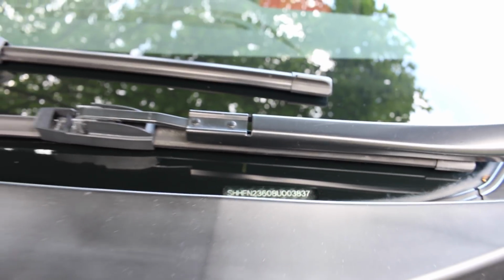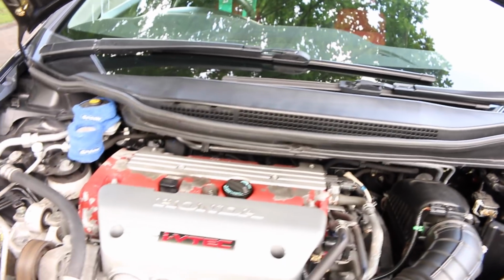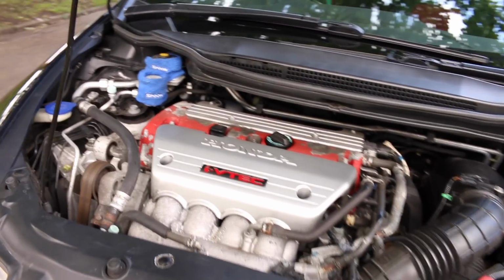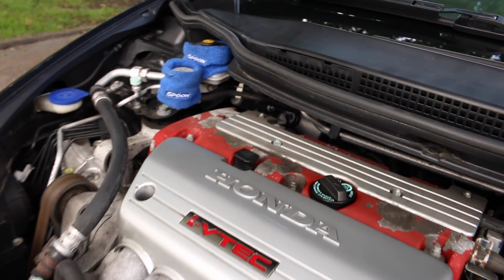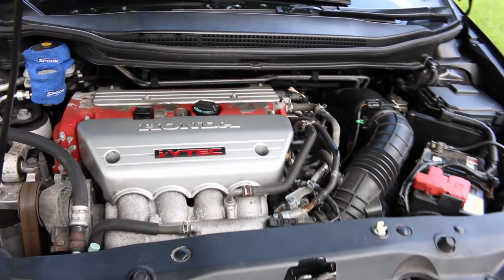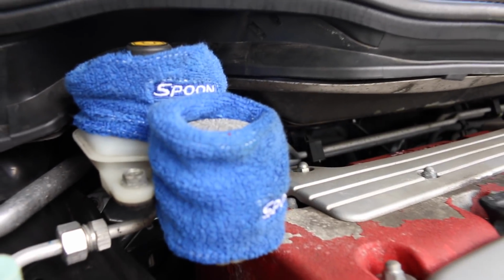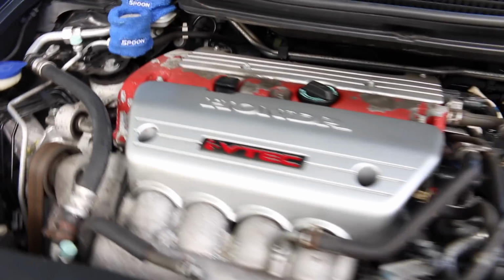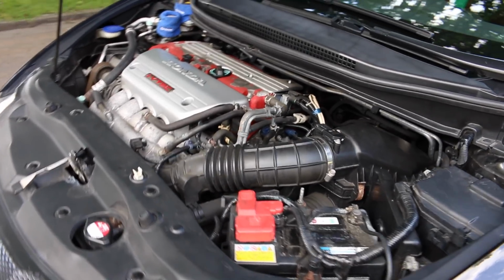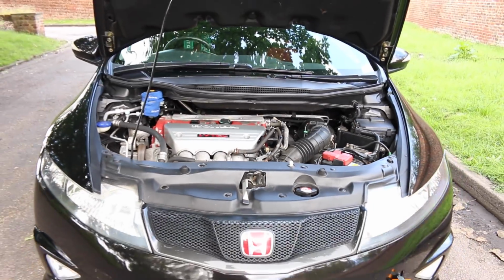Moving on to the engine bay, this has rain sensing windscreen wipers. That's a nice touch. This is running a K20Z4, very similar to the K20A2 from the EP3, but this has one extra brake horsepower, so it pushes out 198 brake horsepower and 142 foot-pounds of torque. Some Spoon socks on the brake and clutch reservoir, but this is standard apart from the decat and the back box, which gives it a nice tone.